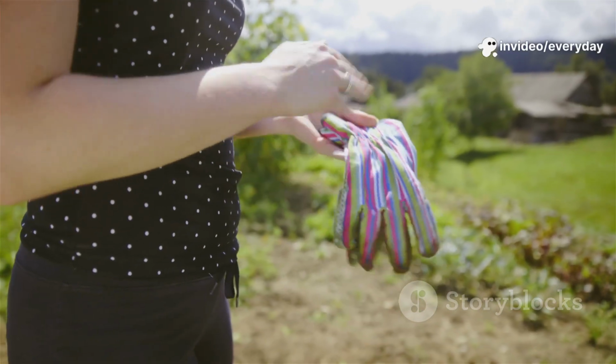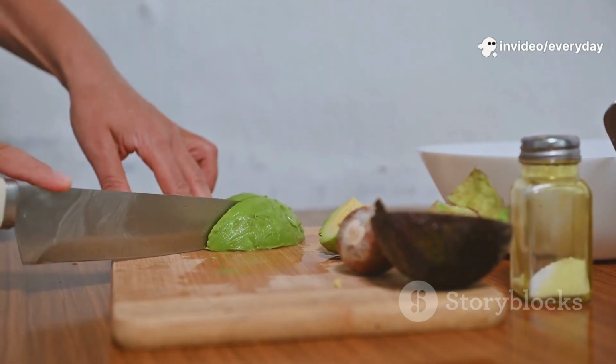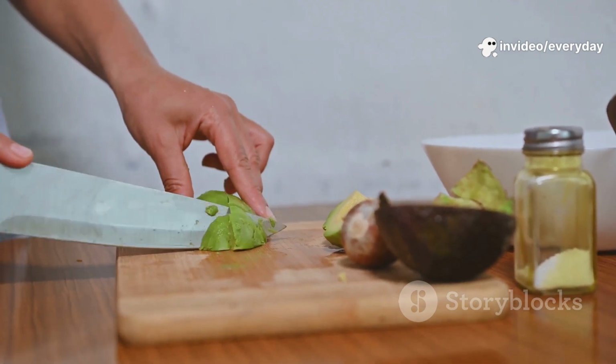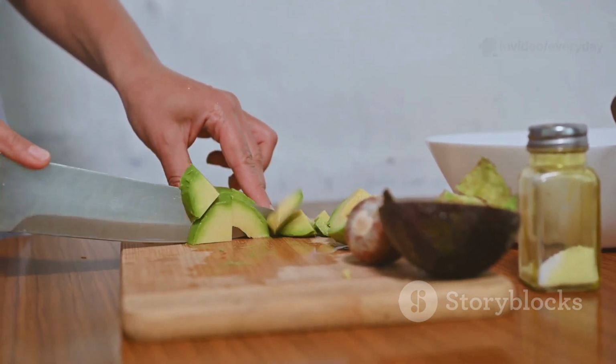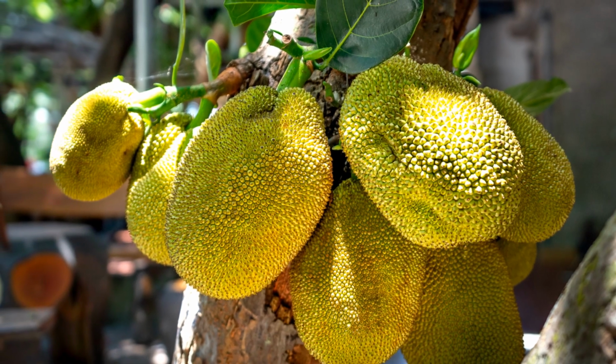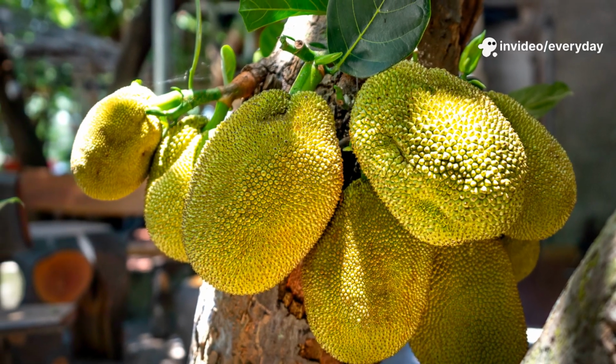It's also a good idea to wear gloves. And don't forget to oil your knife blade before you begin. This will help to prevent the sticky sap from adhering to the blade, making the cutting process much smoother and easier. After harvesting, let the fruit sit for a day or two at room temperature to soften a bit further.